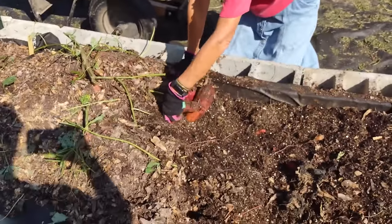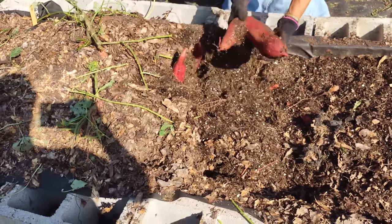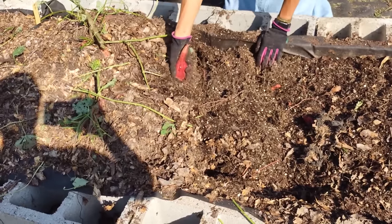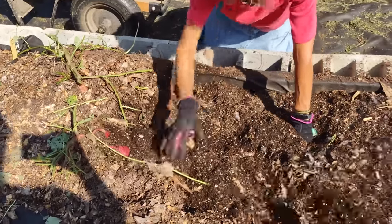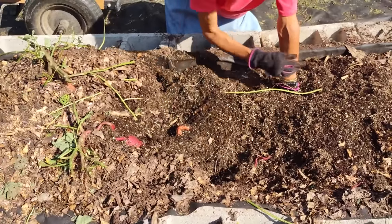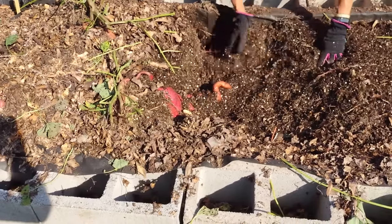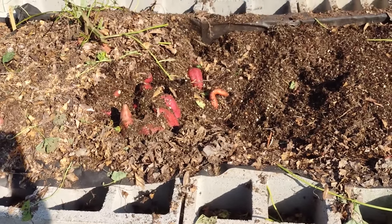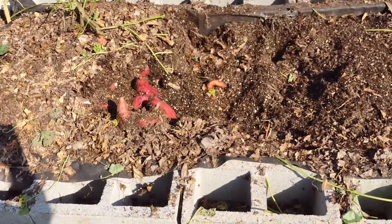Beautiful. Yes. Did lose some to the voles, but not too bad. Did we have more vole damage last year? You know, we may have. Well, we're getting near the end. This is the best we've ever done. Beautiful.